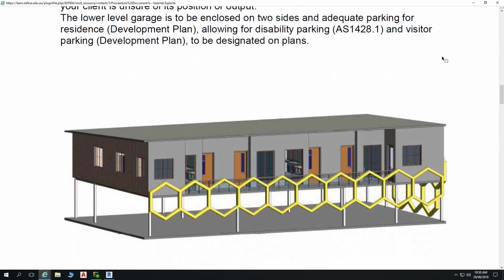But first before we get to that, so this is the building. This is our 2-story building with the units above. And we have to enclose that bottom section on 2 sides to create a sheltered car parking space underneath. So that will mean that there's some change to this honeycomb aspect here at the front.